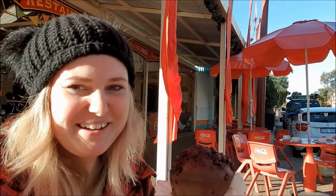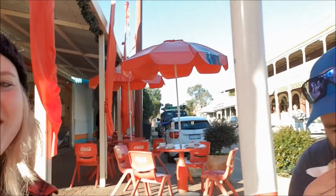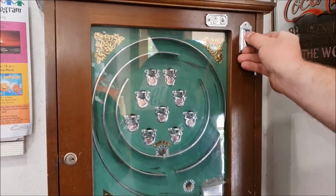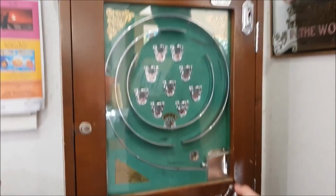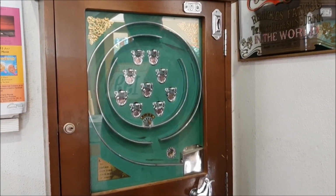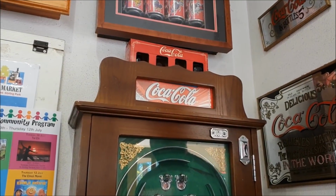We come to the Coca-Cola Museum Cafe, but we don't get a Coca-Cola. We get a chocolate muffin instead. And what's that got? Who cares? What's that? Let's see. Not a can of Coke today.